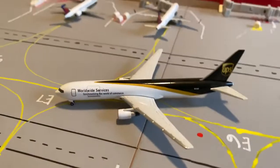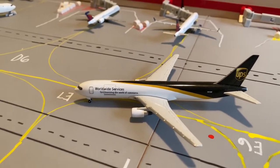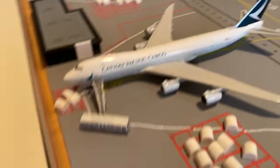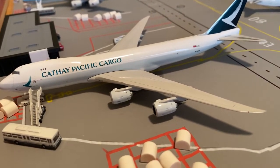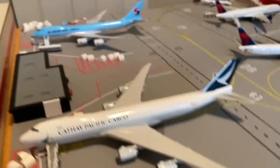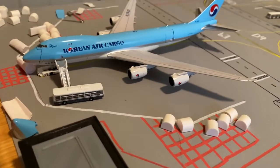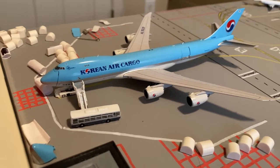And then we have this UPS 767-300 who just arrived in from Louisville. Next, right here, we have this Cathay Pacific Cargo 747-8. He has just arrived in from Anchorage, and he'll be heading back out there in about 2 hours. And then we have this Korean Air Cargo 747-8 who will be heading out to Seattle.